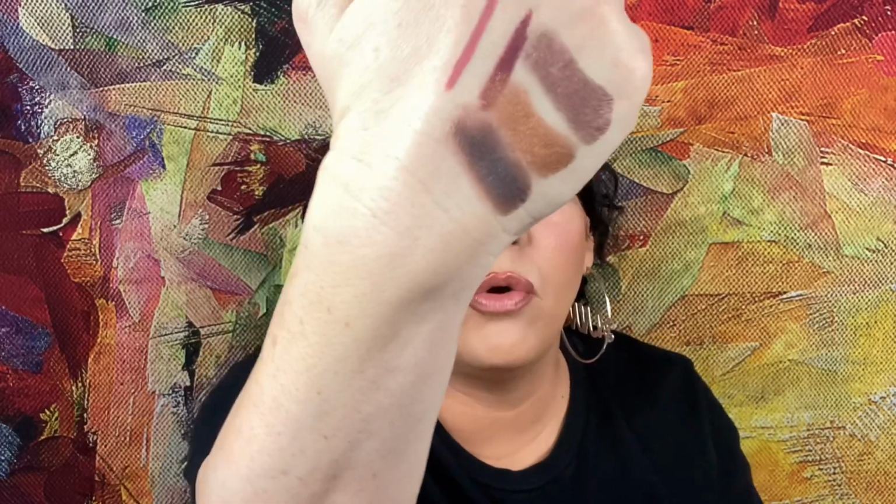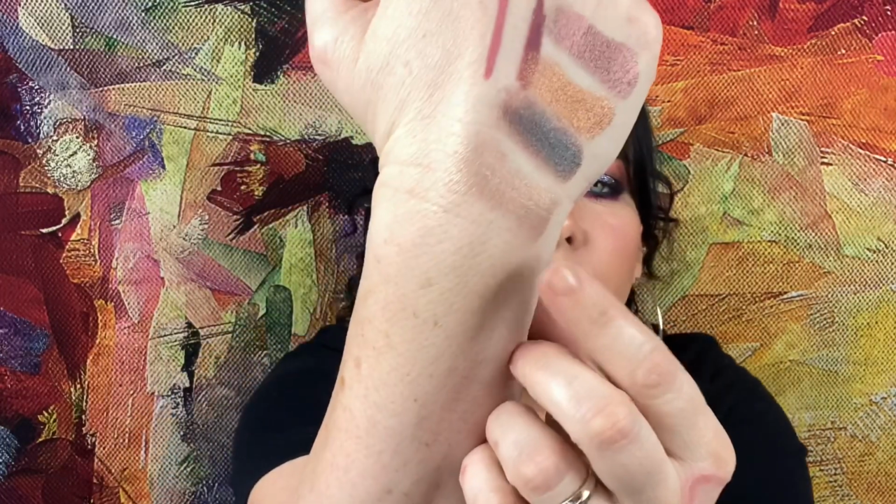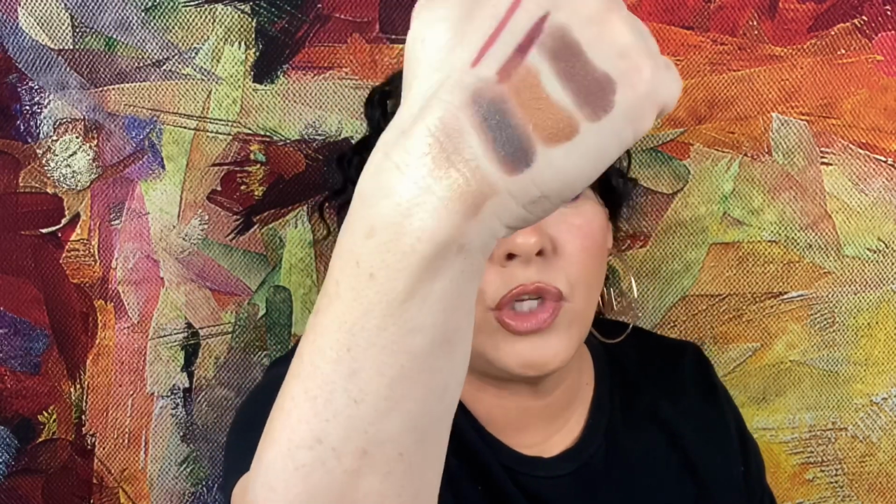Did I? There's one of them I missed because I swatched the pink one twice. Let's see. Ooh, this one here is like a duochrome. It's like a brownish blue color. Let me swatch the other one. Okay, so those are the 4 colors. Let me just tell you, they swatch beautiful.